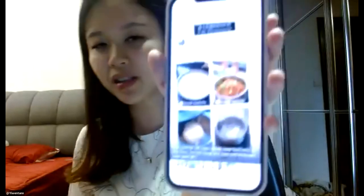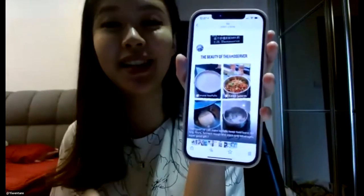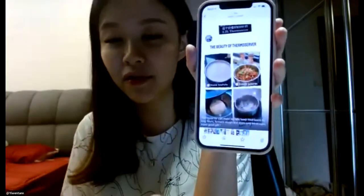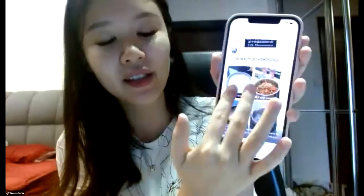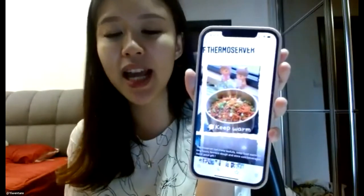So what you can do with this thermal server, right? You can make tofu fa. A lot of people buy this thermal server because they want to make tofu fa. This can really make a very silky smooth tofu fa. And then you can store maybe your fried bihun inside and keep it warm over time.